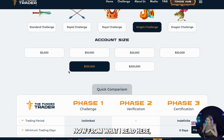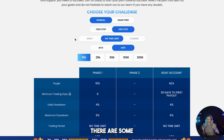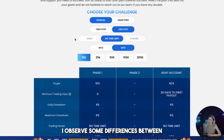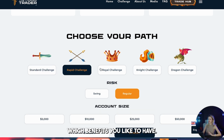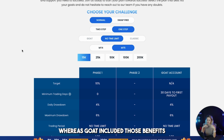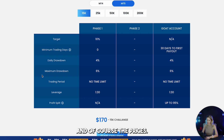Now, from what I read here between challenges and what I observe here, there are some things that I want to mention. I observe some differences between Goat Funded Trader and the Funded Trader. The differences are in how they run the challenges. I observe that each challenge has a small portion of benefits, and you can choose which benefits you'd like to have, whereas Goat included those benefits on almost any challenge type, and the only things that differ are the targets, the drawdown, and so on, and of course the prices.